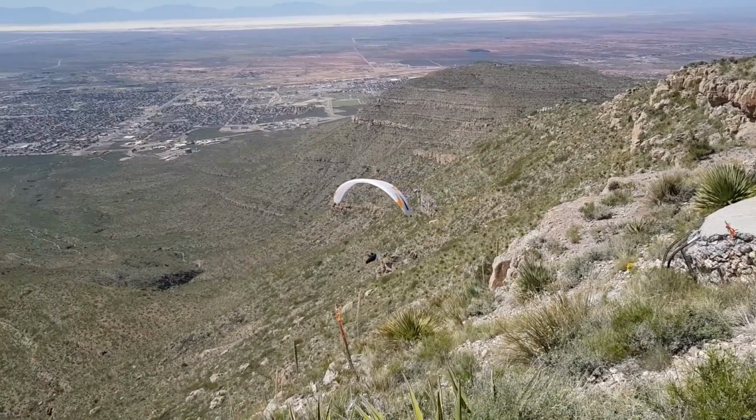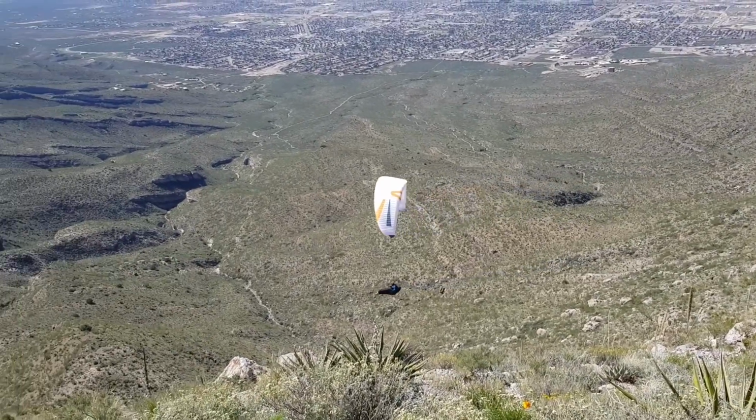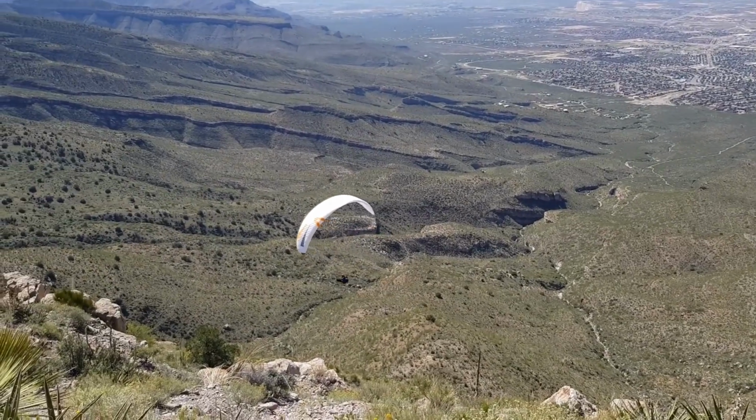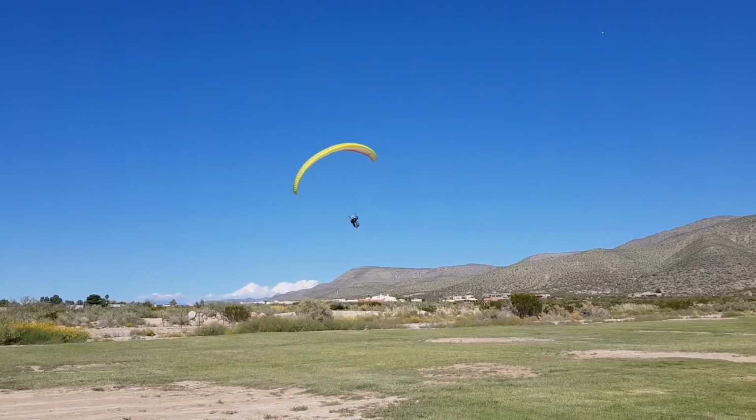Not much lift. That's insane. 12:30, 1 o'clock, it's freaking out on dry. Very small amounts of ridge lift, not enough to really stay up with. Here's some shots of guys coming into land.